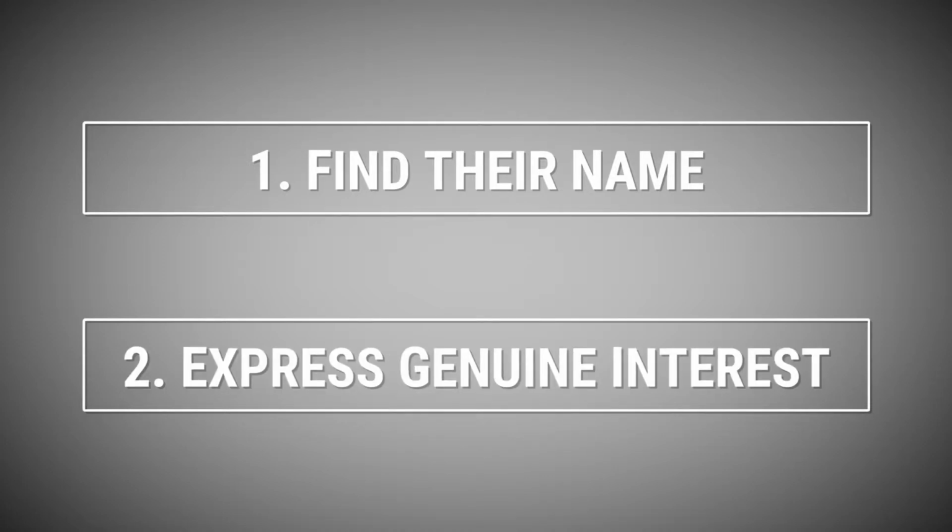Step number 2, express genuine interest. The first thing on your cover letter should be you finding something very particular about the company that you genuinely like. It's not enough to just say, "I like your business" or "I love your service." Take the time to look up something you really like about what they do and what they bring to the table, and gush over that.